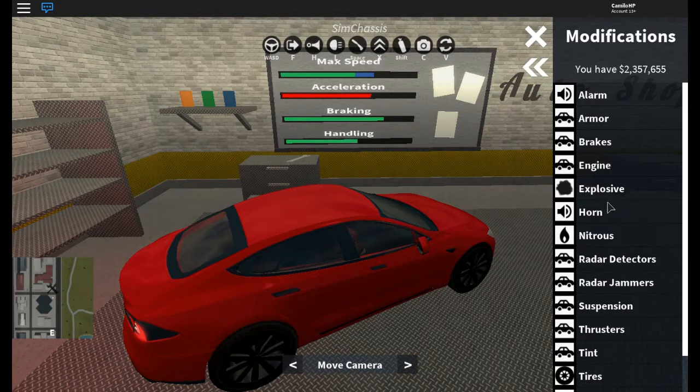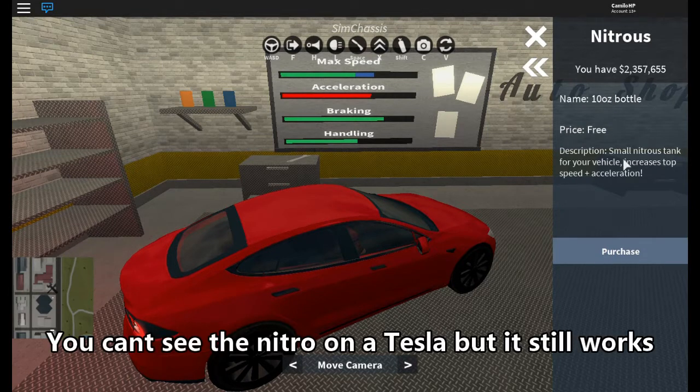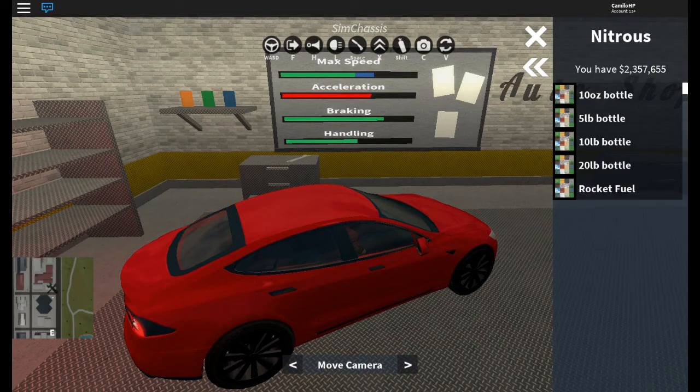We're going to move on to Nitrous now, which is the fire that you see going out of the tailpipes of cars. For the Tesla, you actually don't have Nitrous because it's an electric car. But yeah, the first one is a free 10-ounce bottle. It's not going to give you much of a boost in terms of how long you can boost up, but it's free until you can afford some more stuff.